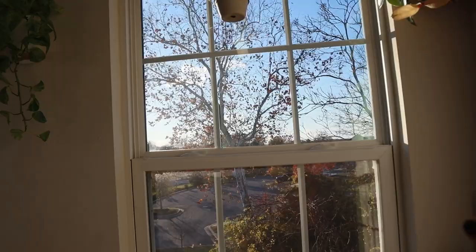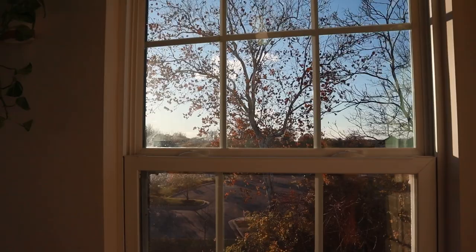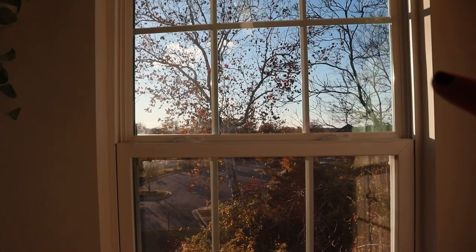So let's start at this corner. This one is a west-facing window, and as you can see from the foliage, it is fall. And it's about 4 o'clock in the afternoon, so the sun is directly hitting this window. But because it is fall, even though the leaves are starting to get bare, the sun is not as strong. And during the summer and spring, when the sun is stronger, these trees are filtering out the light that's coming from this window, so this is great for my houseplants.